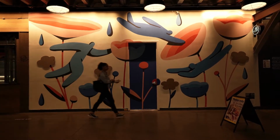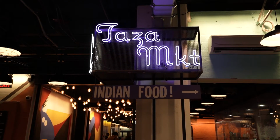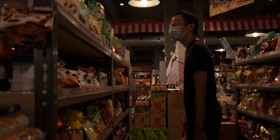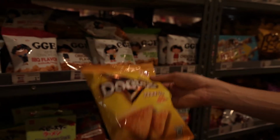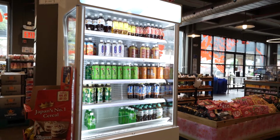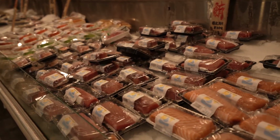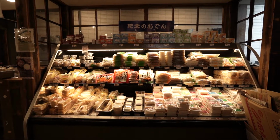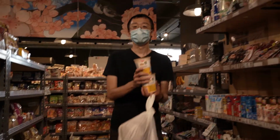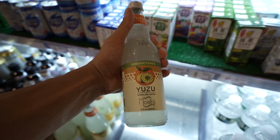There are many beautiful murals on the walls to admire, and a fully stocked Japanese grocery store that makes you feel like you're in a market in Japan. Here's some of that sushi-grade fish that I was talking about. We bought some curry-flavored cup noodles for breakfast the next day. My friend suggested I try it out.